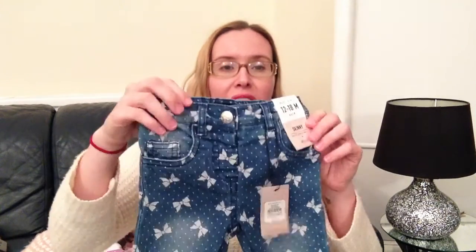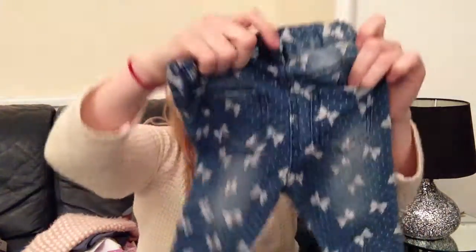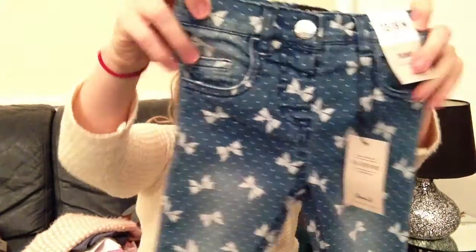So the first ones I picked up are these little ones with bows on, and they've got the little pockets in the back as well and a kind of stretchy waistband, but these are proper denim, although they are stretchy denim, and they're the skinny fit with little bows and polka dots on. I thought these were super cute. I got them in 12 to 18 months as I said, and they were £5, which I think is a bit of a bargain, and I think they'll go with so many of her cute tops that she has already.